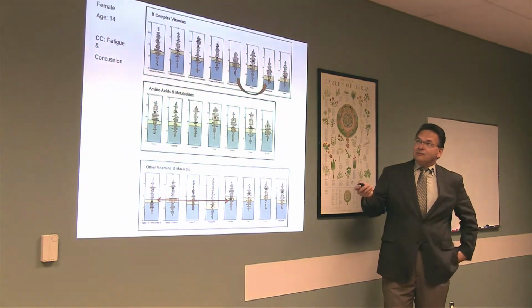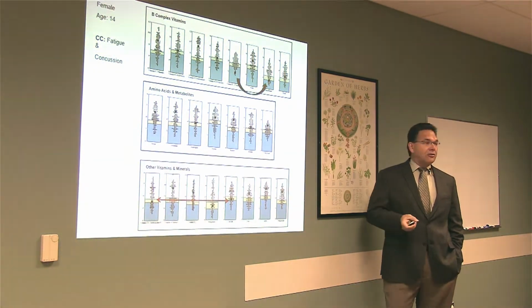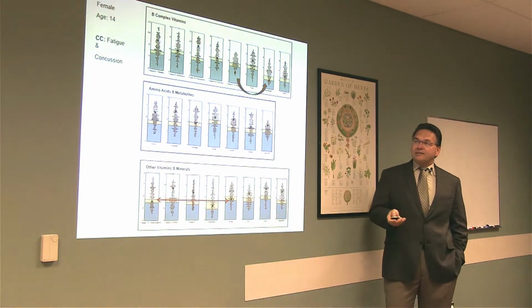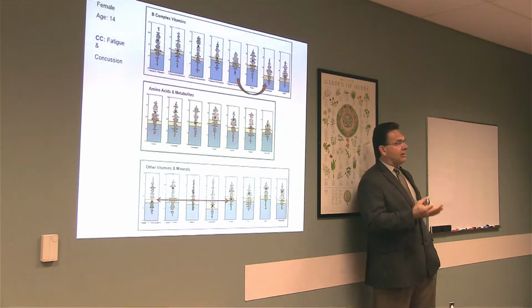Here's once again a 14-year-old girl. You can see that she suffered with fatigue and she had a concussion. She's a soccer player, of course, hitting the soccer ball on a regular basis in practice as well as in games. She started to have more and more fatigue. Her parents took her to a pediatric neurologist.